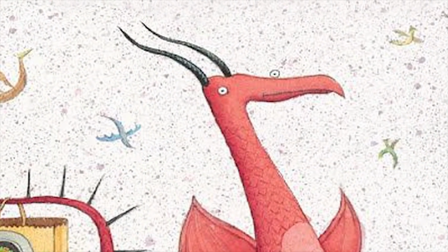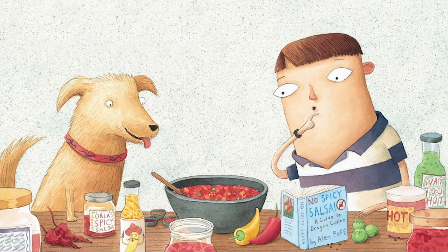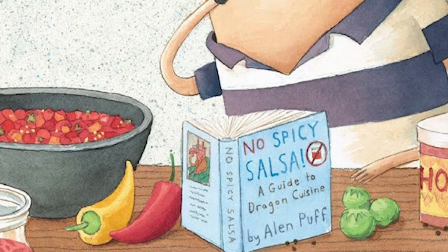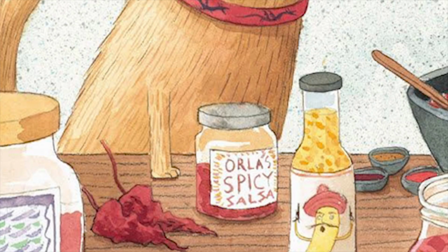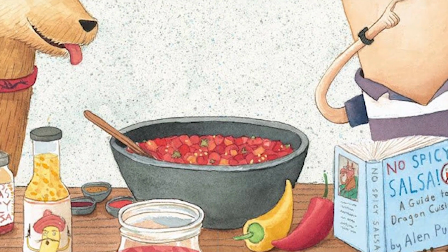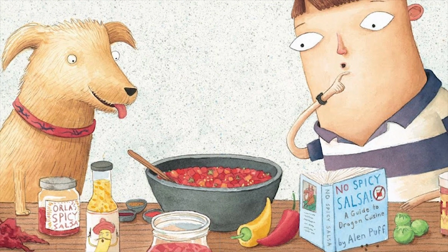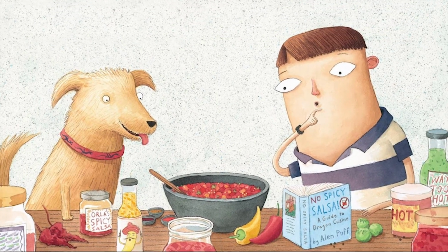Hey dragon, why do you guys love tacos so much? But wait, as much as dragons love tacos, they hate spicy salsa even more. They hate spicy green salsa and spicy red salsa. They hate spicy chunky salsa and spicy smooth salsa. If the salsa is spicy at all, dragons can't stand it.